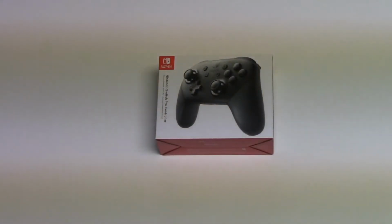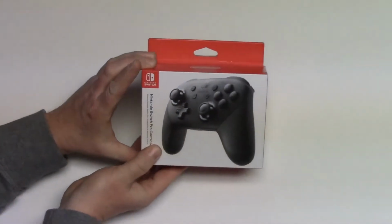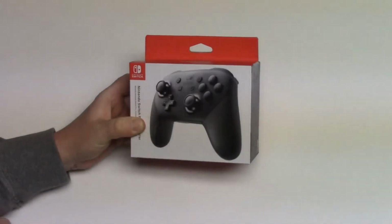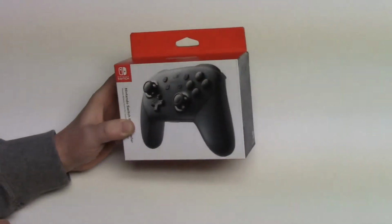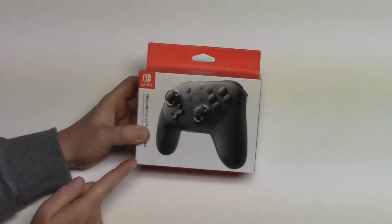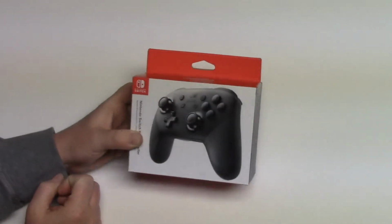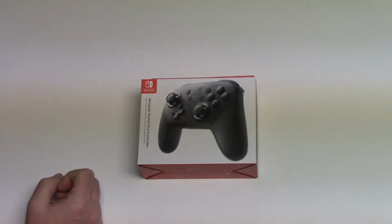Alright guys, so let's get started. As you can see, the first thing I'm showing you guys is a Nintendo Switch Pro controller. This is something that I recently picked up. I really like these controllers, and I thought it was time to pick up another one. I currently have the first release of this one, and I have a Smash Brothers Ultimate one that I got in the Smash bundle. But I thought it was time, so I picked up another one. This one is still sealed. I haven't opened it yet. So that's my new accessory.